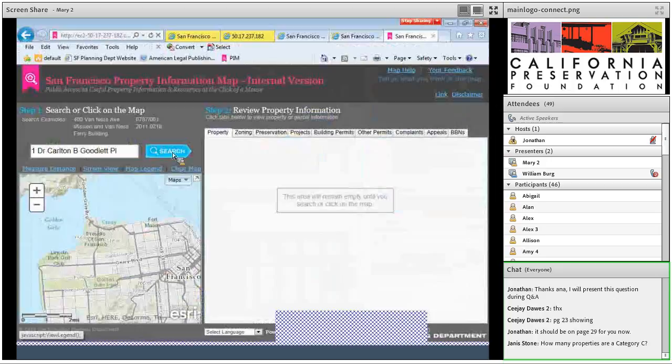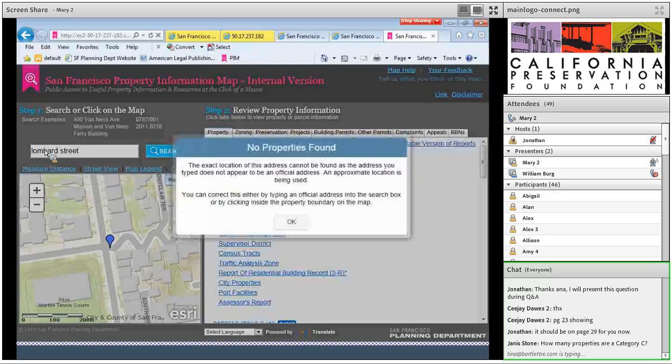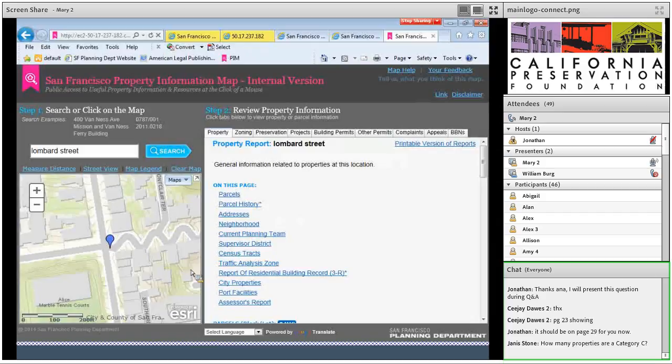Property information map. So this is based on a Google map as the base, and Google changes its base map frequently. One can enter an APN or an address or a street and zoom to a location. I'm just picking the curvy part of Lombard Street for fun, just to show you some of the capabilities here.